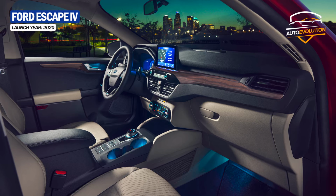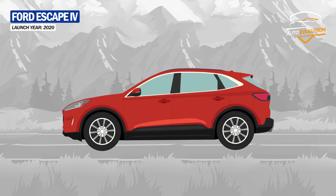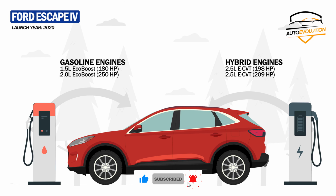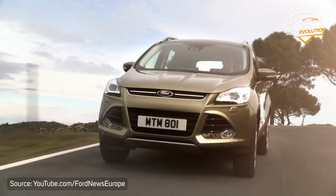The Ford Escape comes with four new engine and transmission combinations, including an electric and gas-powered hybrid, as well as a conventional hybrid and two turbo engines made it to an 8-speed automatic transmission. This was the evolution of the Ford Escape.